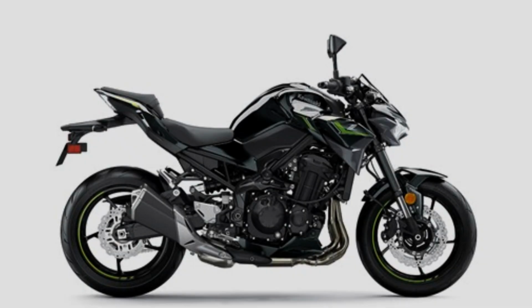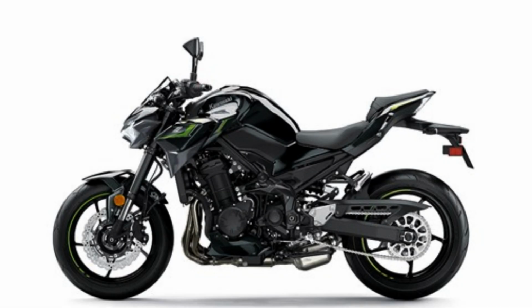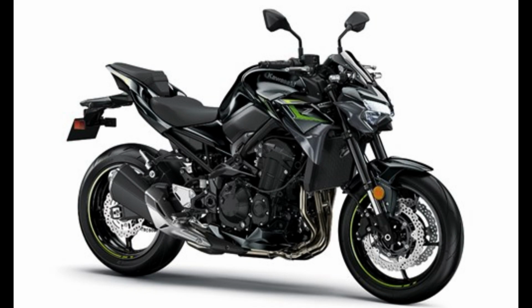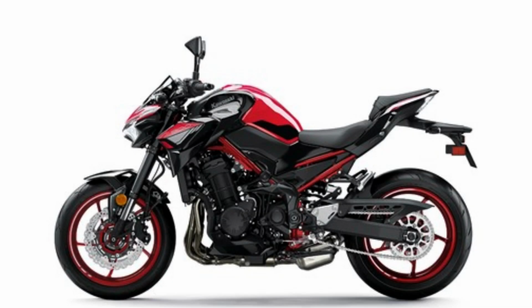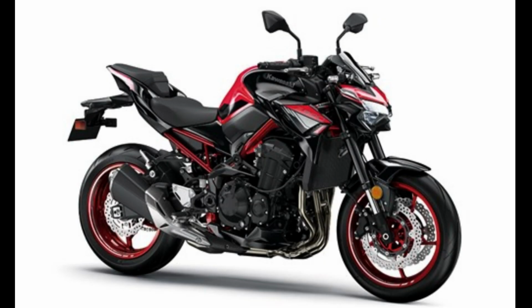Moving up to the 2024 Z900, we have 2 models. The 900 has a 948cc inline 4 6-speed with 73 foot-pounds of torque. Comes in 2 colors, red or gray, both with ABS standard. $9,900 for gray, $10,200 for red. 31.5-inch seat height, 5.7-inch ground clearance, 4.5 gallon tank, weighing 468 pounds.